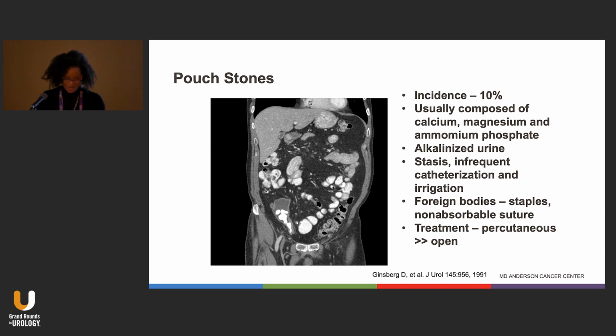The patient has these large stones that is completely related to the fact that they were not catheterizing and/or irrigating consistently. And so that's something that, if the patient says that they think they may have problems with the schedule, then this is not the kind of diversion for them. In addition to not irrigating, it could be that there are some foreign bodies that have found their way into the pouch and have resulted in a nidus for stone formation. And usually we will do them percutaneously, but sometimes it's easier just to open over the pouch and just pluck out all these large stones rather than even doing it percutaneously.